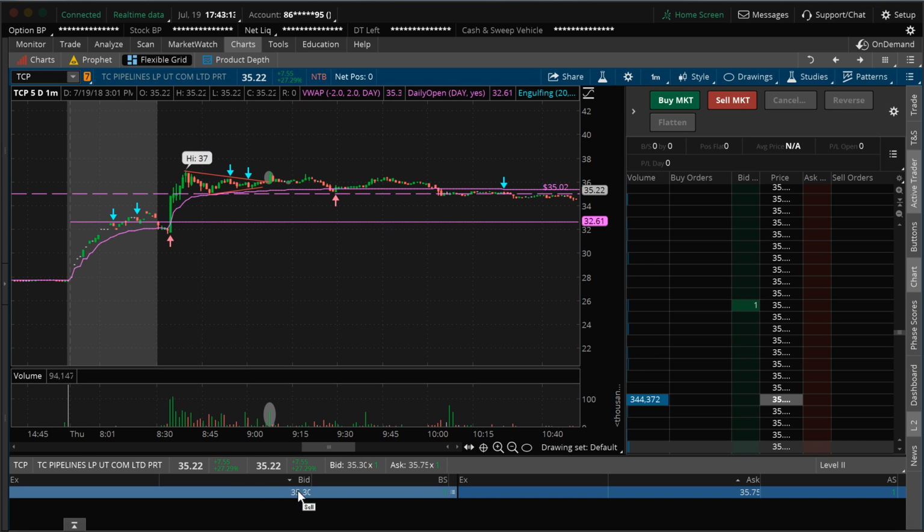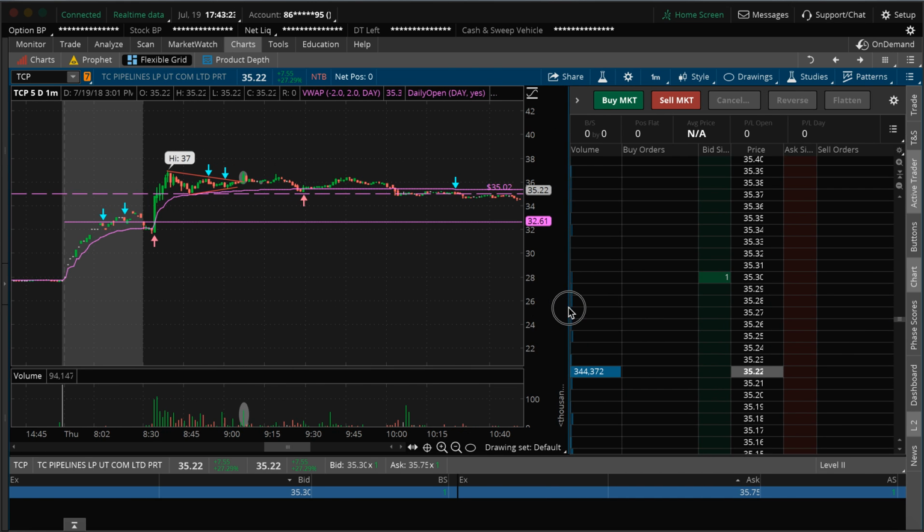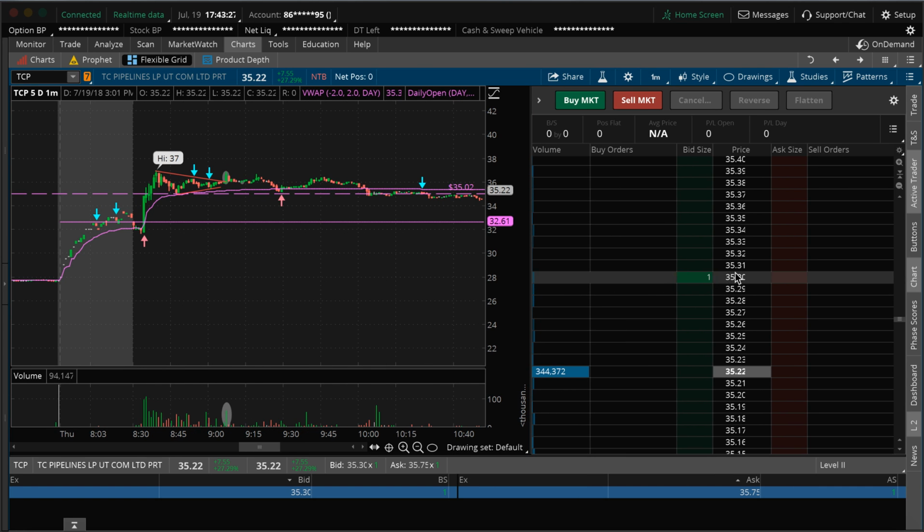That kind of gives you the bids and also the sellers. So pretty much the bids are the buyers and the asks are the sellers. Now I also have this what we call the active trader area feature right here that shows you how many bids are stacked at each level and how many asks or sells are stacked at each level.